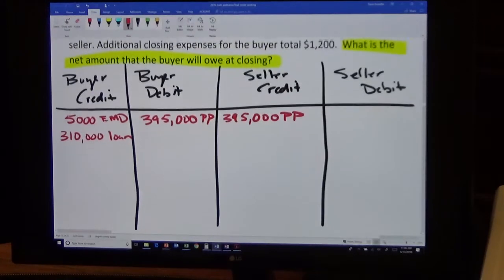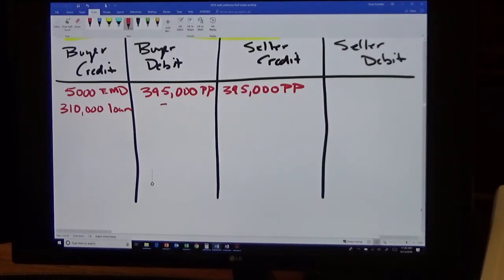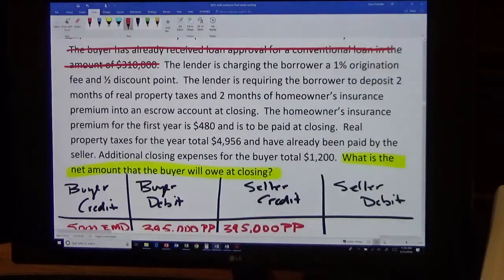So we're going to go back up here, and those are buyer debits. Those are charges to the buyer. So we're going to have $3,100 for the origination and $1,550 for the points. And that takes care of those. So we can cross those out.